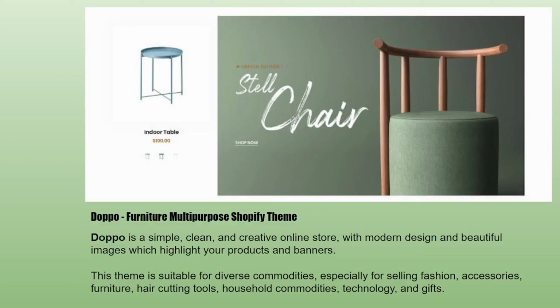Next is Dopo. Dopo is a responsive and flexible Shopify theme known for its adaptability across various industries. Its clean design and extensive customization options contribute to its popularity among online store owners.